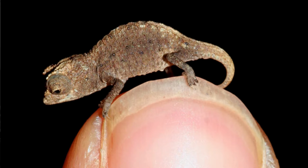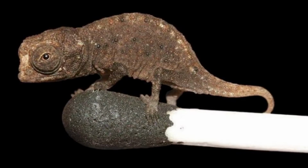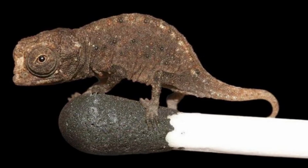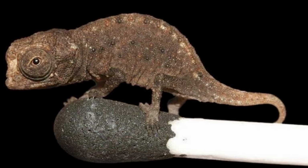Now, the previous record holder of this title was actually also another chameleon, known as the micro chameleon, or Brookesia micro, from Madagascar, measuring for both males and females less than 30 millimeters. That's 1.2 inches including the tail. It is tiny. It's so tiny it's hard to imagine anything smaller. But of course now we know there is one.